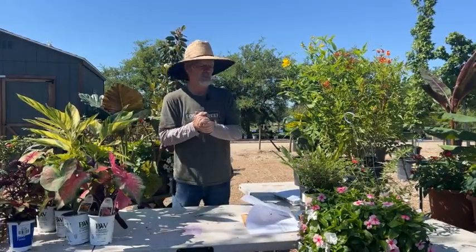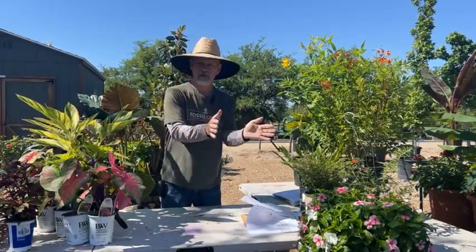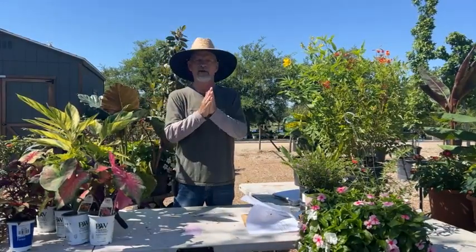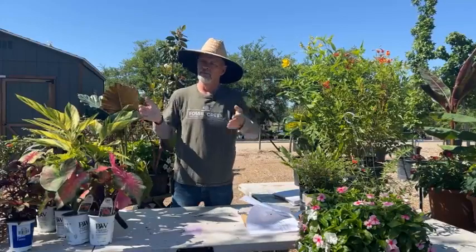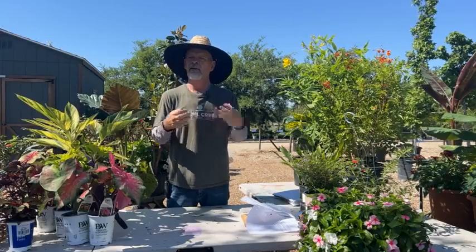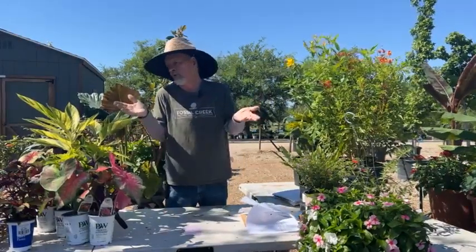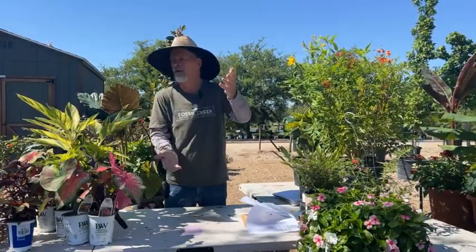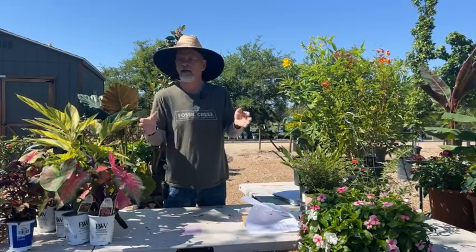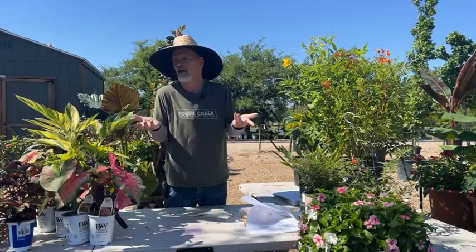But when in doubt between this pot and a little bit larger pot, typically go to the larger pot. But you don't want to go huge, because if the pot's too big, the plant will never fill it. It won't look right. You want things to be in scale. And also, you want to be able to manage the water situation. If you have small plants in a huge pot, it just makes life more difficult.